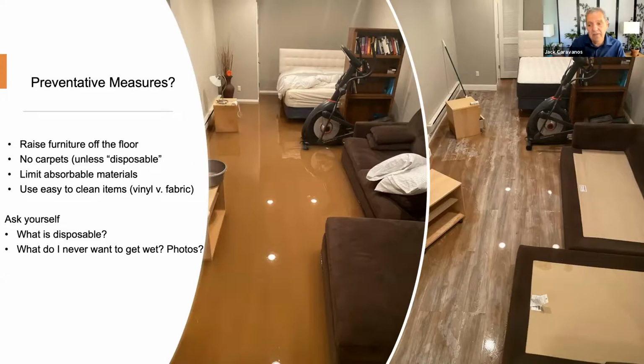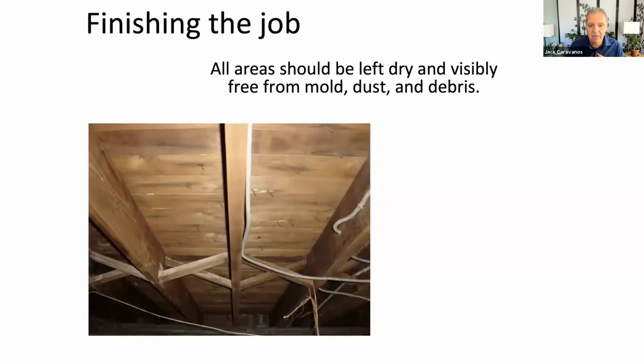And this person decided this was sort of disposable furniture. But again, this is having some thought into what am I going to use this for. Also, I have a note to myself here, vinyl versus fabric. So if this was a vinyl couch or a leather couch, it's a little bit easier to clean, especially vinyl. Leather, of course, is food for mold, so be careful with that.